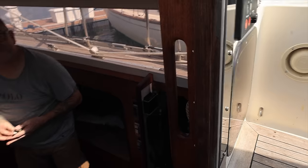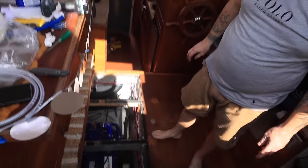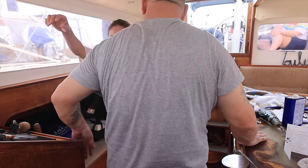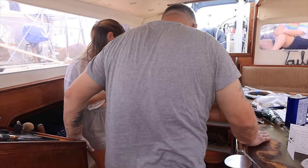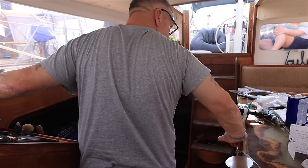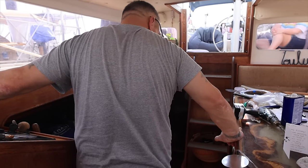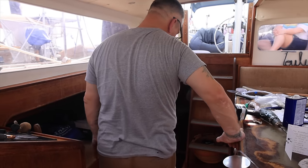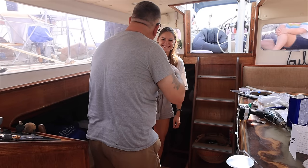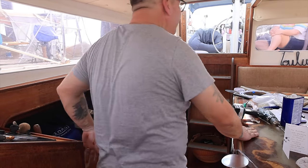Yeah, that's great. Yeah, good. Awesome. Sounds better, doesn't it? Oh, she's sounding awesome. Because the valves are opening properly, so the compression's better. Sounds really sweet.